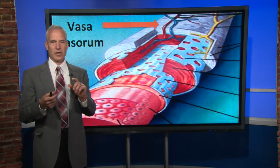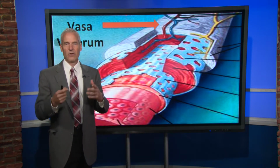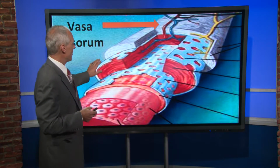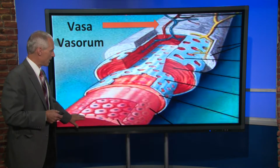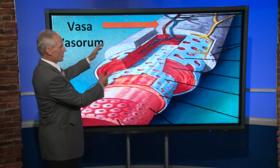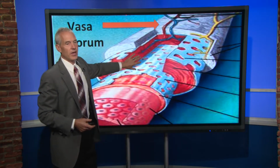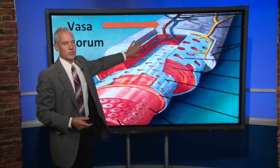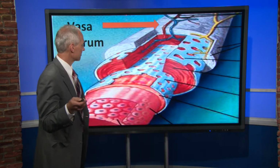Every tissue in our body needs to have a capillary within 3 cell diameters of any cell for that cell to be healthy. So the vasa vasorum: if this is a big blood vessel, here's the pipe down here and the blood's flowing through here. This is all the structure of the blood vessel, and these small vessels support the health of this entire structure. That's called the so-called vasa vasorum, and these are capillaries.